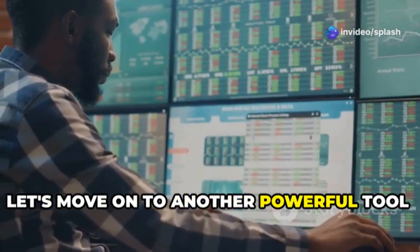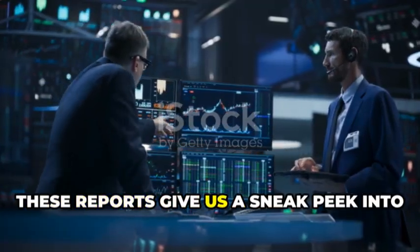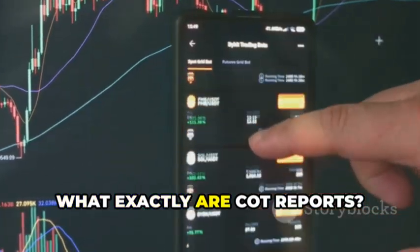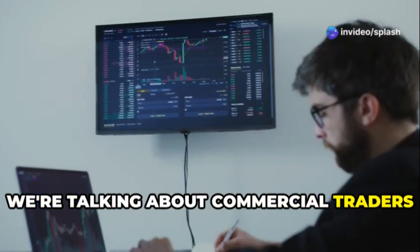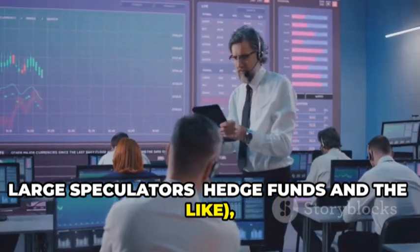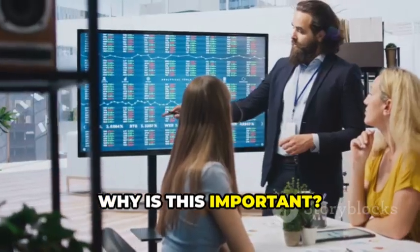Let's move on to another powerful tool: commitment of traders, COT reports. These reports give us a sneak peek into the minds of the big players in the market. So, what exactly are COT reports? They track the positions of different types of traders in the futures market. We're talking about commercial traders, the smart money, large speculators, hedge funds and the like, and small speculators, the little guys like us.